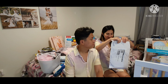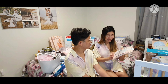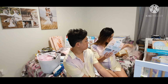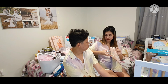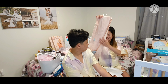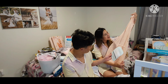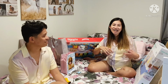Okay, so we've also received this gift from Dean. Oh, it's an Ergo pouch. Look at that. Sleeping bag? Yeah. It's from Ergo Pouch Australia and it's a sleeping bag because our baby is gonna be arriving when it's almost winter, so we really need this one. Oh, yeah. Wow, it's cute. This is really long. So there we go. It's a sleeping bag for a baby, so she won't get really cold at night. So cute. Thank you so much, Dean. Thank you.